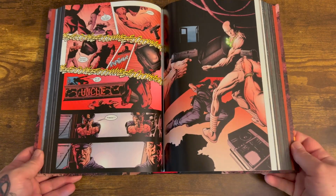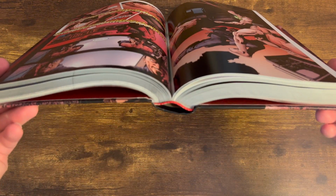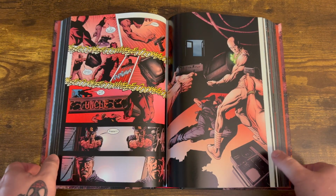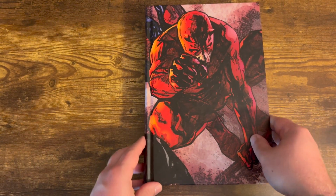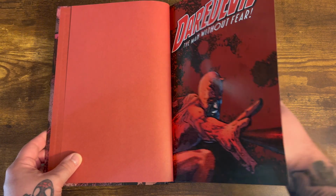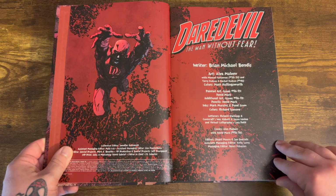Taking a look at the binding quick, it is sewn binding and you get a nice eye. This book lays so damn flat, there's barely any gutter loss. This is probably one of the most well-made omnis I have ever had, man. This thing reads fantastic. Also, just to note that this is the second print of the Daredevil omnibus.